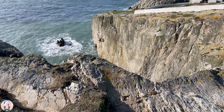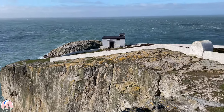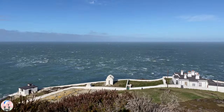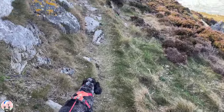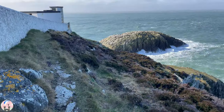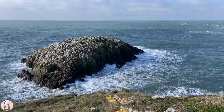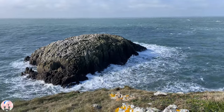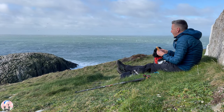Constructed perilously close to the gigantic cliffs, it truly is an awe-inspiring sight, complemented with the backdrop of the forever angry Irish Sea. As we carefully navigate our way to the front of the signal station, we discover a small rocky island. The delightful sounds of the seabirds is almost deafening and makes a beautiful backdrop for our lunch.